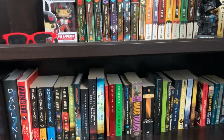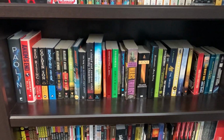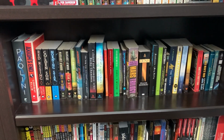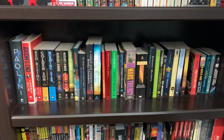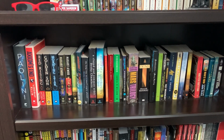Then we get down, I'm just trying to lay this down gently without jostling the camera too much. So we get down to some of the science fiction works on the shelf. I have not read Paolini's science fiction, but I just got it this year for my birthday. Similarly, I got Axiom's End for my birthday.